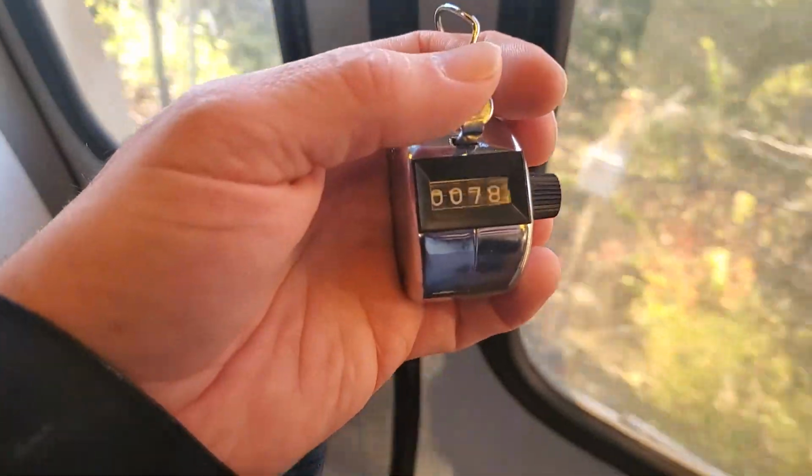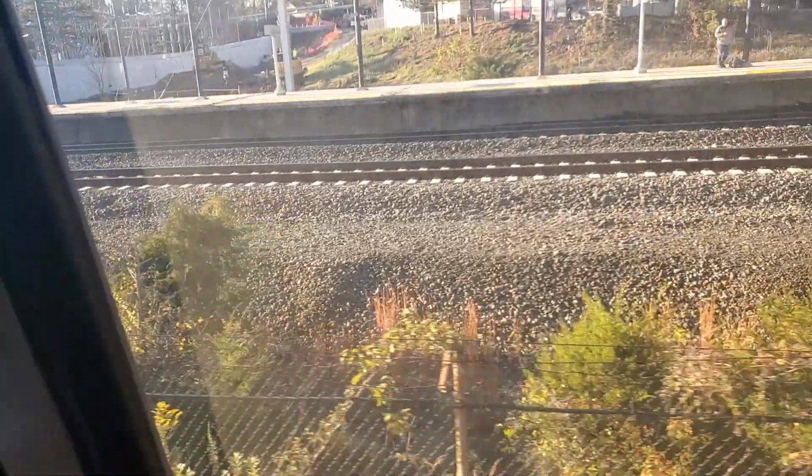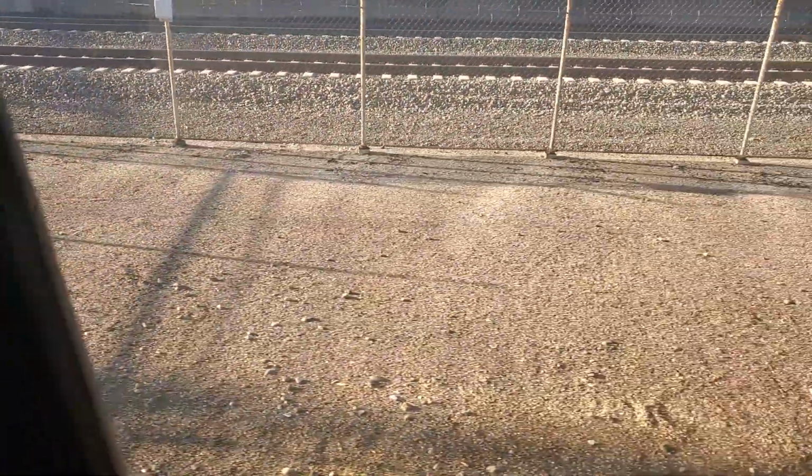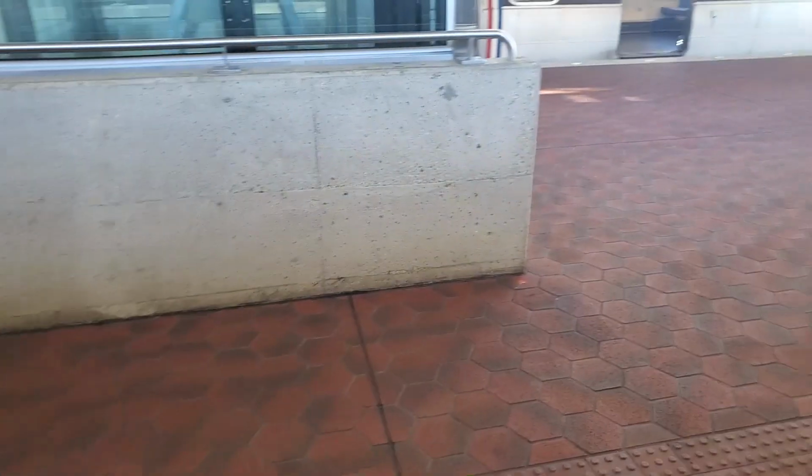Alright, so we are arriving into New Carrollton now. That is station 79, and this completes segment 10 of this adventure. 4 more segments are plotted. So we are nearing the end, 3:19, and so we are 6 hours and 11 minutes in.